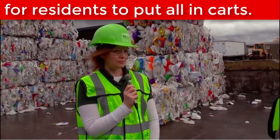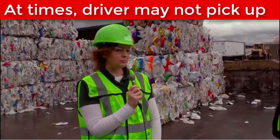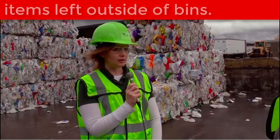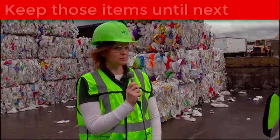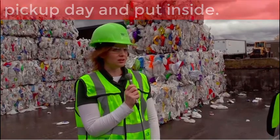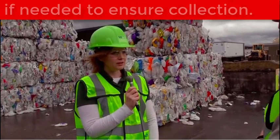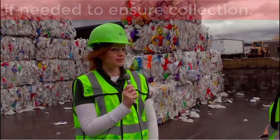for their next pickup. But in other cases, I don't want to say that happens all the time, the driver may not pick up material outside of the cart. And if that is the case, we recommend just keeping that until your next pickup and making sure it's inside the cart. If it's your cardboard containers or your cardboard boxes, they might need to be cut down a little more to get into the cart. So that might be an extra step to get them to fit in there.